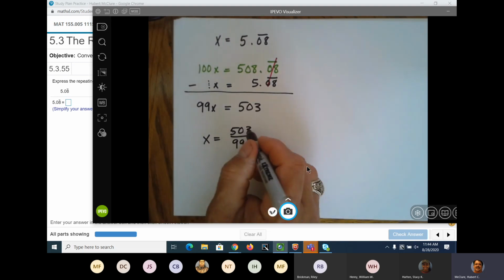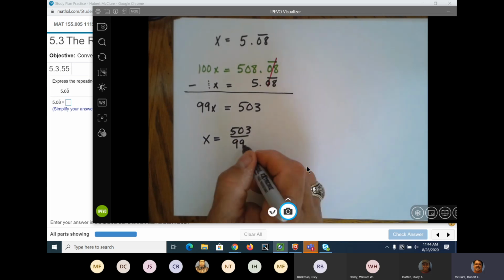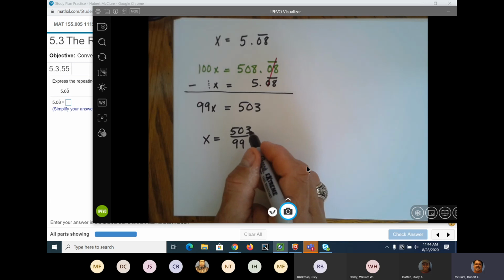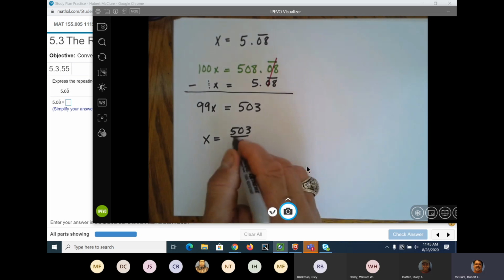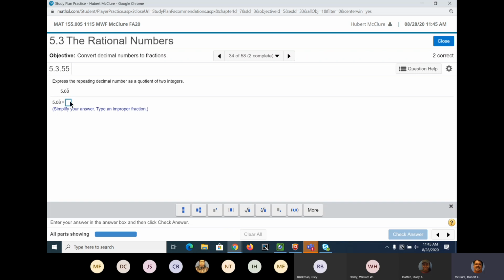Now, 5 plus 3 is 8, so you can't divide this by 3. The only other possibilities are 9 and 11. 11 probably won't go into this because 44 is the only number that'll go into 50, and that leaves 63, and 11 won't go into 63. So the only other possibility is 9. So 9 will go in there? Nope. I think you got pretty much the answer right here. But we'll check, because I don't go any higher than 13. So there may be another number, but I don't think so. So 503 divided by 99.